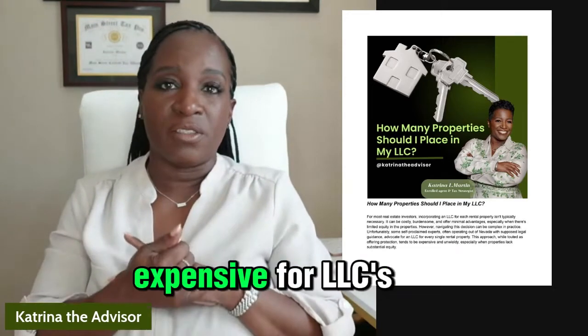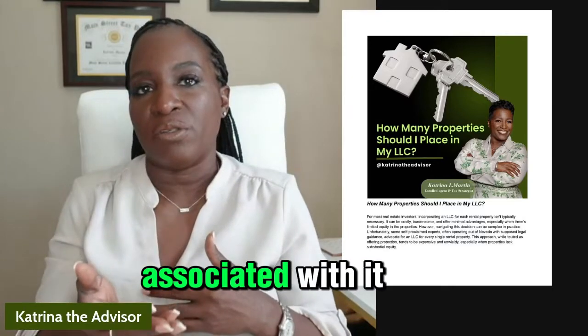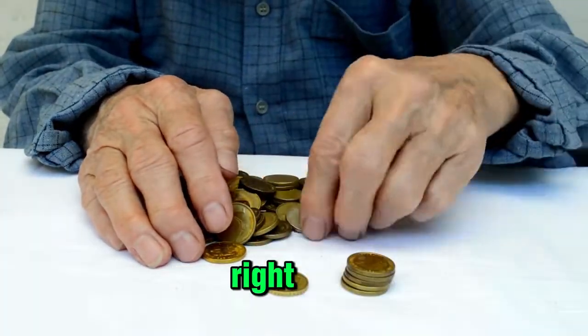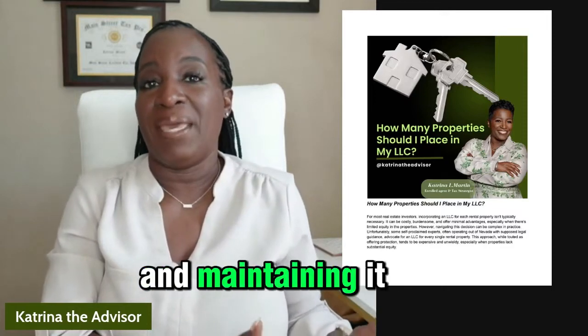California is really expensive for LLCs. So you want to think about the cost that's going to be associated with it in the early stages of your business. Money's not just rolling in, right? So you want to be mindful about the cost associated with it and maintaining it.